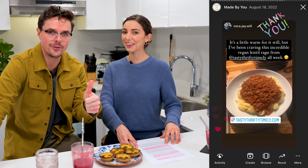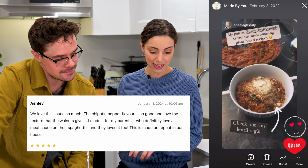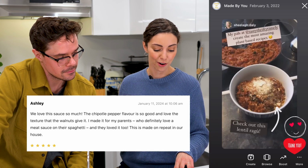Meat-loving southern man approved. I made it for my parents who definitely like meat sauce on their spaghetti, and they loved it too. This is made on repeat in our house. That's pretty awesome. Yeah, it's really nice hearing from you and knowing that you like the recipes.